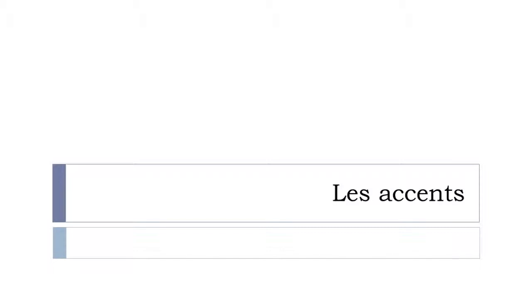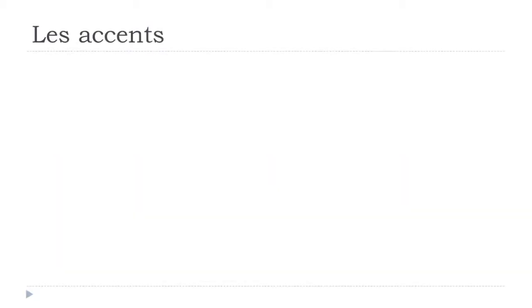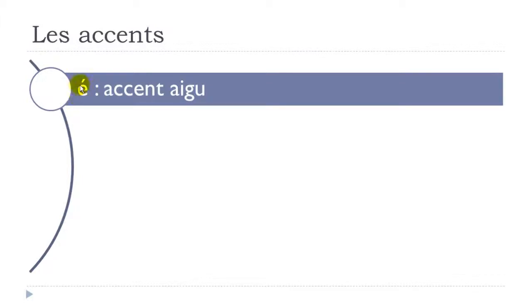Let's discover les accents, the accents. When we talk about accents, we tend to insist on the accents on top of the letter E, because they change the pronunciation of the letter. When you put accents on top of O, I, or A, nowadays we don't really pronounce the differences, but E is still affected. So first remember the name of the accent, and then the sound you will have to produce.